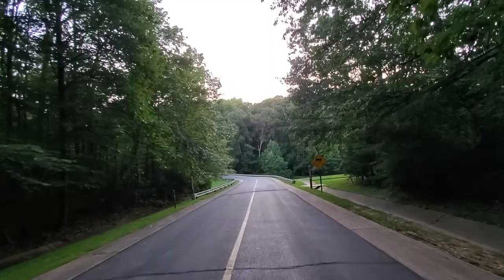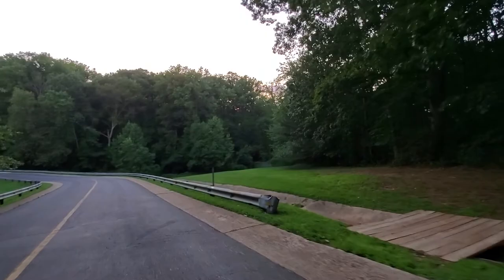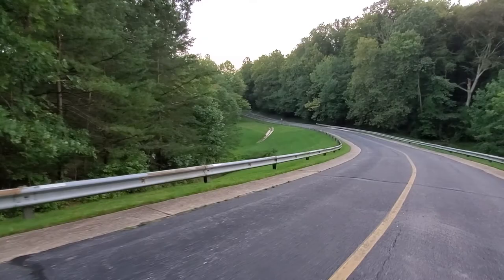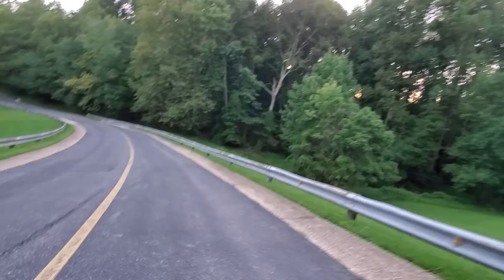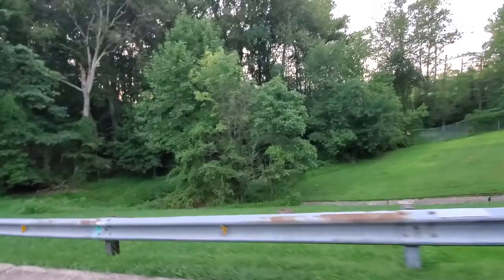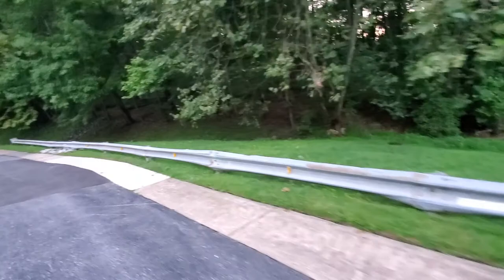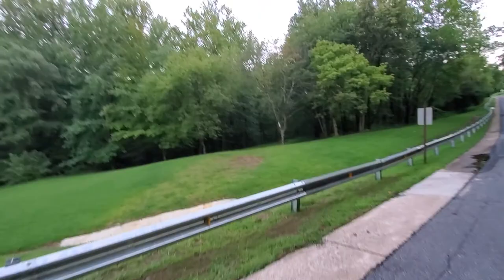Size of that tree right in front of us. Other ones are bigger. More water in the creek. Looks like a path going out that way. I'd have to step over the guardrail if I wanted to try it, but it's kind of wet for it tonight.